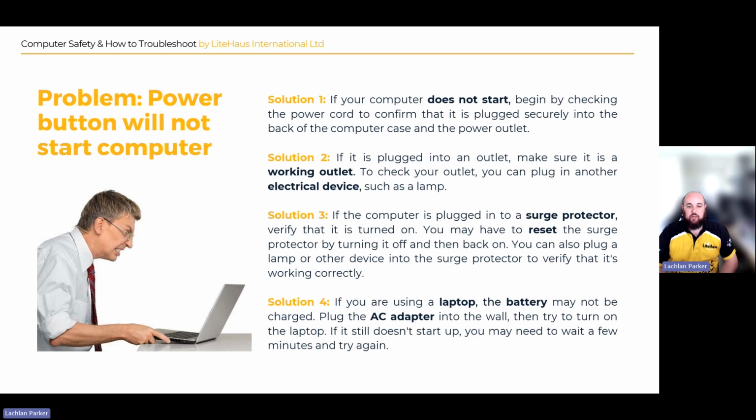If using a laptop, make sure you check the battery of the laptop, but also the charging cable with the battery pack to it. So make sure you check all those sort of things.